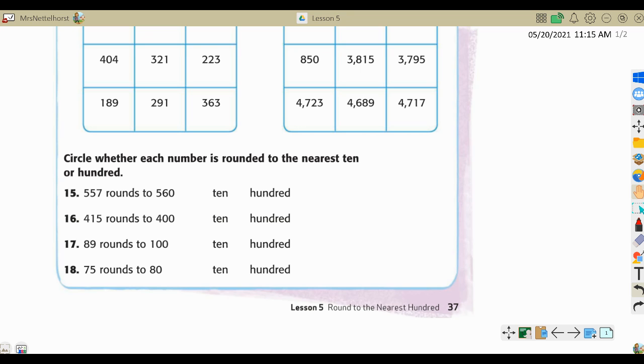That's really important that you can see that detail, because then when you are asked to round to the tens or the hundreds, that means that your brain is paying close attention to the place value. Okay, that's it. That is rounding to the nearest hundred.